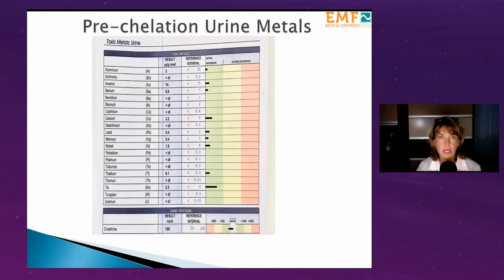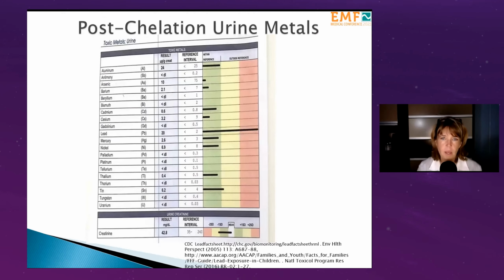And then if you look at his pre-chelation urine metals, so this is, if you were just to get a urine analysis of metals, you don't see anything in the yellow or the red zone. And I always tell patients that if they have positive on these, I'm sure that if we chelate, we're going to see increased excretion of this, because the chelators really pull these things out of the tissue. And in his situation, that's exactly what happened. We gave him IV EDTA and DMSA orally, and he has all this lead coming out of his body.